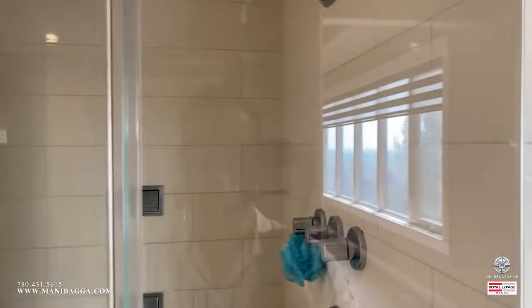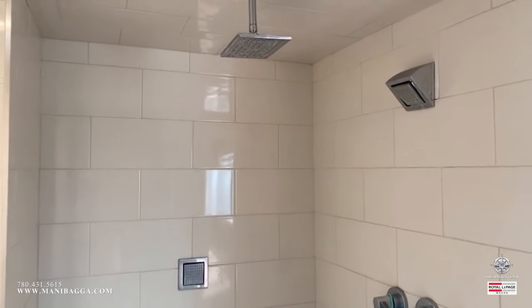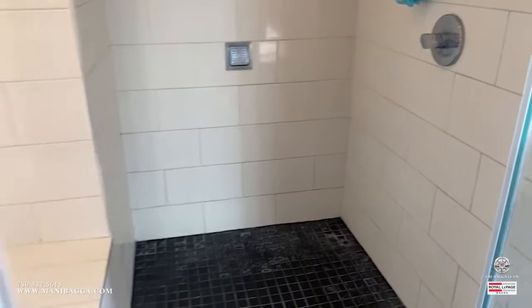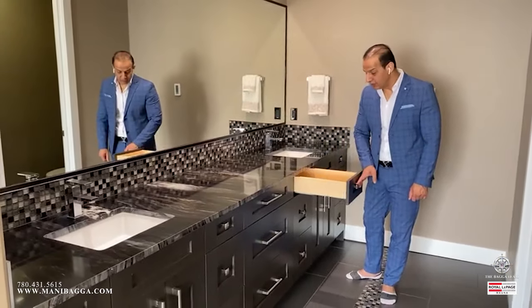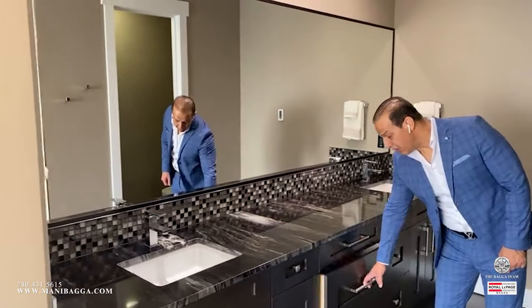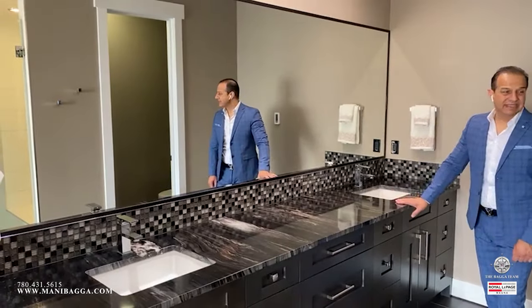And on this side, it's all fully clad. These are fully upgraded body jets and body wash. And on this side, they have double sinks. Lots and lots of places for your drawers, pots and pans. Everything is fully integrated, with full mirrors on this side. There's a toilet room at the back.